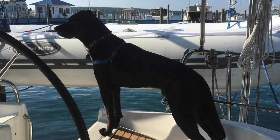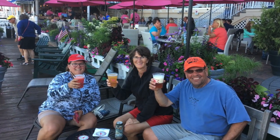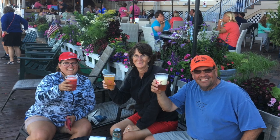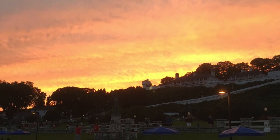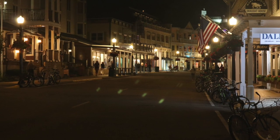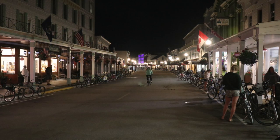After getting settled in, we left our dog Max as our guard dog, and Mike, Beth, Sharon, and I headed to the Pink Pony for a toast. We had never stayed on the island overnight, so we loved seeing it all lit up.